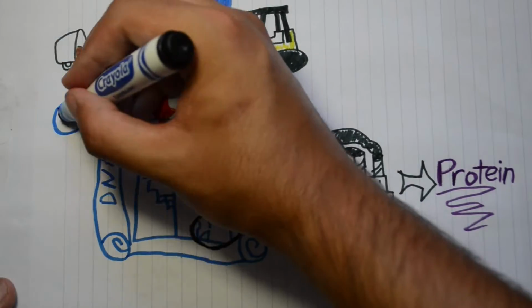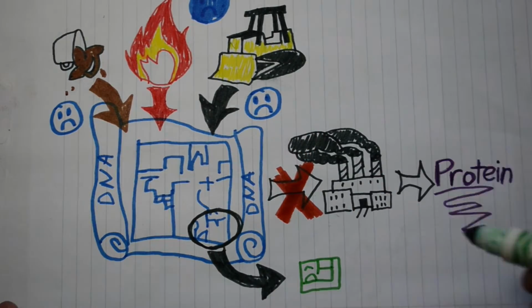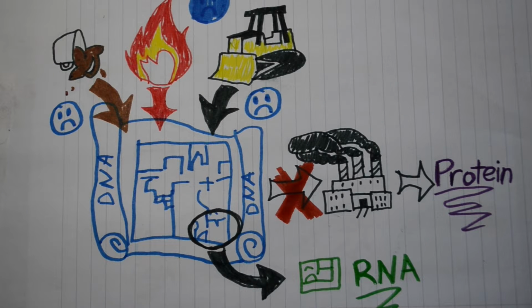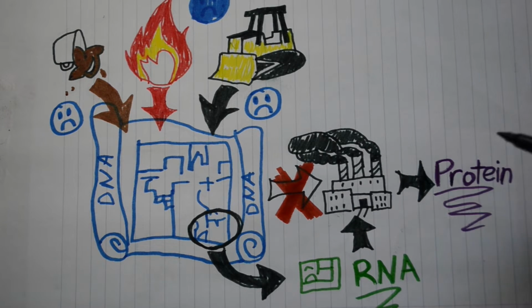So the solution that the cell uses is to make a disposable copy of just one part of the DNA. This copy is called ribonucleic acid, or RNA. This is the second step of the central dogma. The process of creating this copy is called transcription. This RNA copy sends information from the DNA blueprint to the building site or factory to make the needed parts. And this transitions us to the last piece of the central dogma.